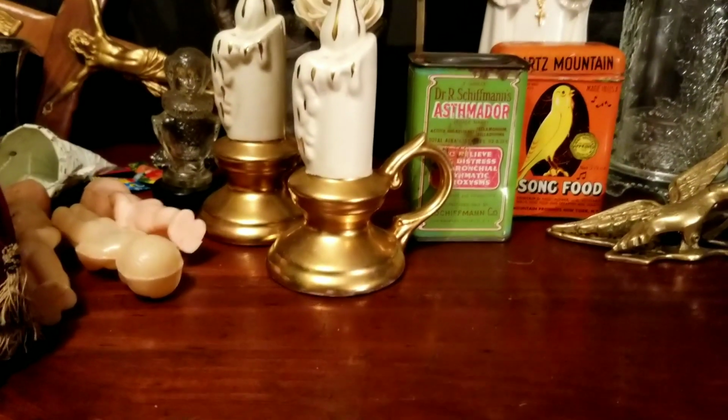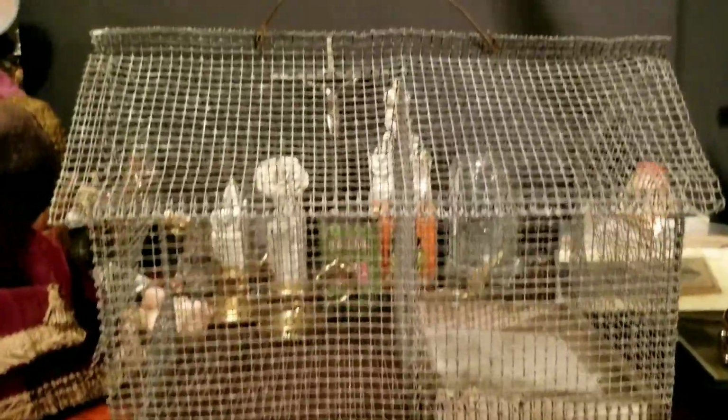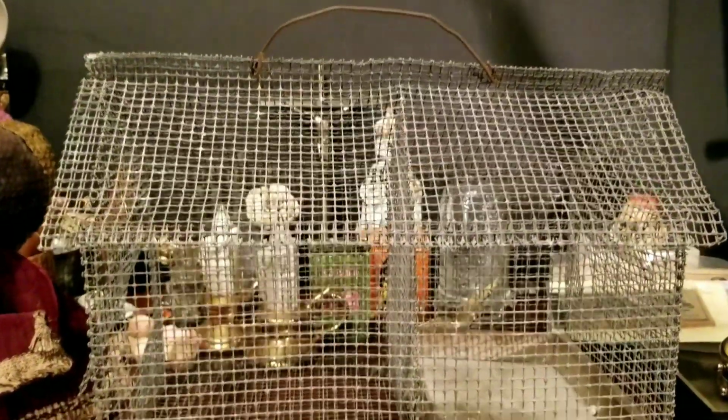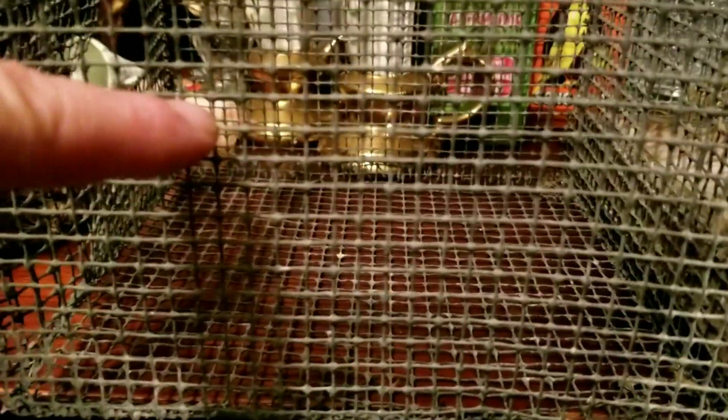I got this from him also. And I can't remember how much I paid for it, somewhere between $5 to $8. And it's a cage. It's like a primitive cage somebody made. It's got like a little wooden tray in the bottom of it that fits perfectly in this bottom over here. And there's a little tiny door going from this side that's divided over to this side.